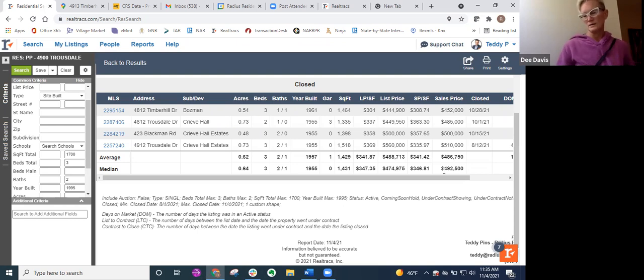I think because of the order we have to do it, what's probably going to happen is her new construction house cost $392. I just love that for her. So she's getting a brand new house and making money. It'll be great.